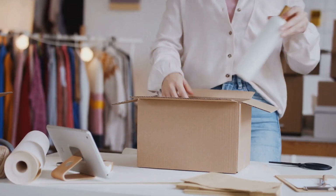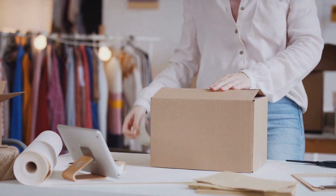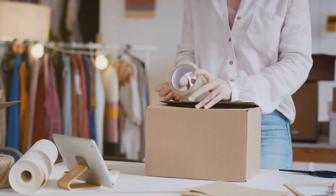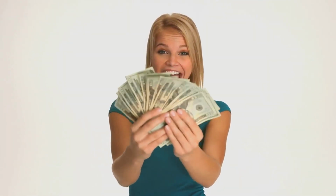It's easier than you think. Amazon provides all the tools and resources you need to get started. Whether you make your own stuff or buy and resell, Amazon is your friend. It's a platform that supports all kinds of sellers. Ready to make some money? Let's do this. The potential for profit is huge. I'm pumped for you to start this journey.